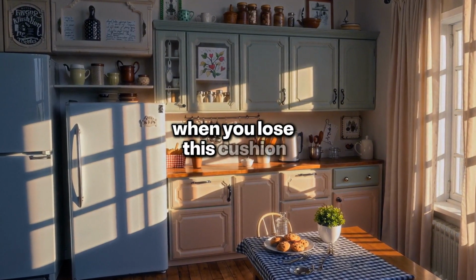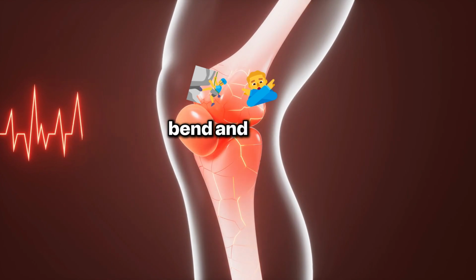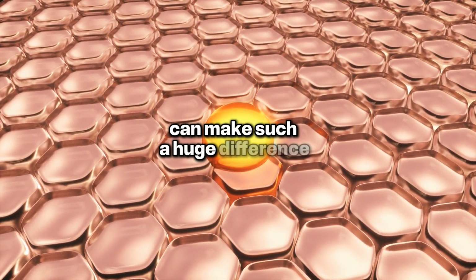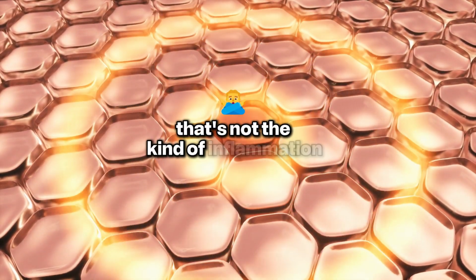When you lose this cushion, which naturally happens as you age, it becomes harder to walk, bend, and climb stairs without pain. That's why eating foods that provide direct sources of type 2 collagen can make such a huge difference. Now, we're not saying go out and eat fried chicken every night. That's not the kind of inflammation you want.